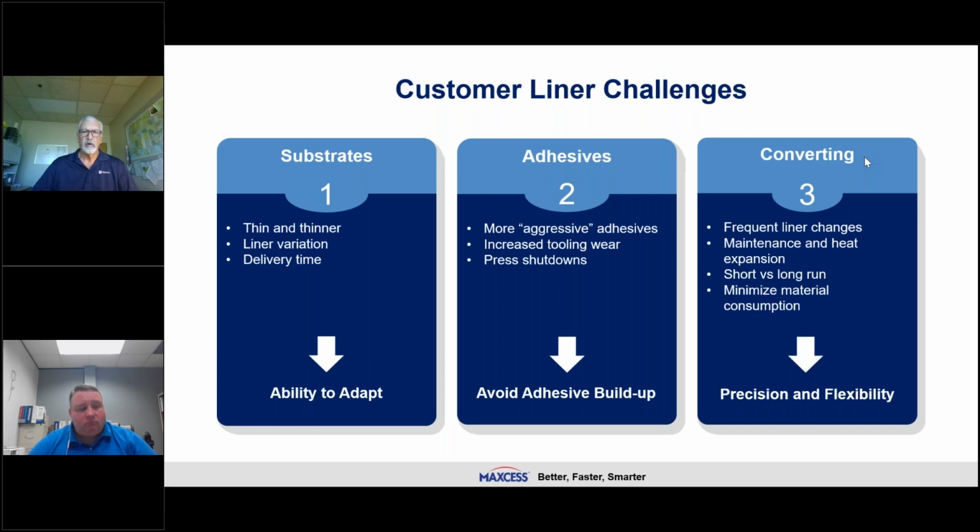Thin film starts with thin liner. And when you get into thin liners, you have to deal with the variations on very thin gauges, I want to say microscopic levels, because we're talking about tolerancing here that's in the millionths of an inch. And when you get to these very thin liners, any variation that can happen in the liner itself, in the tooling, or in the stack up in your machine can have an effect on your successful ability to convert this.